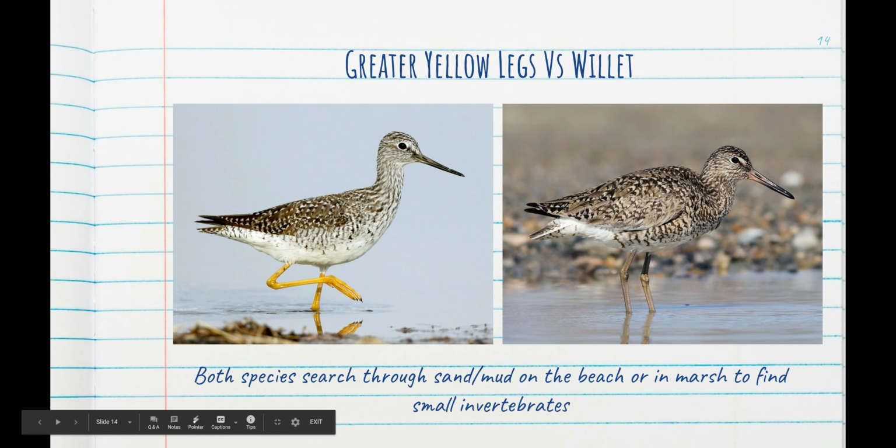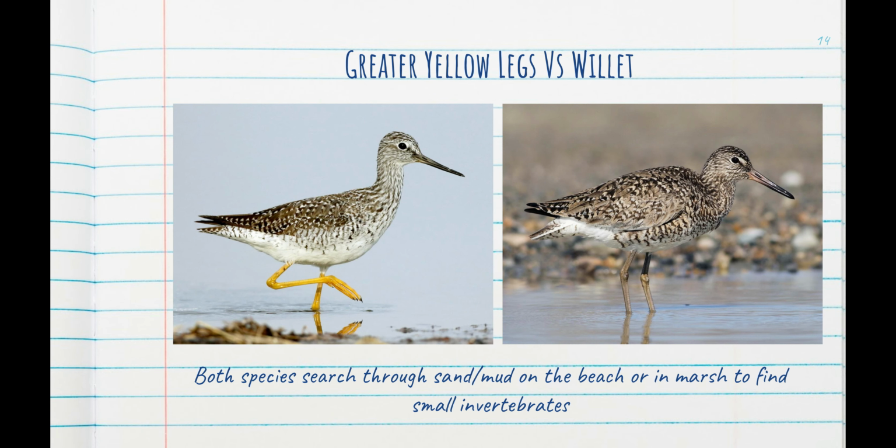All right. So this is two different species, right? What's the biggest difference that you notice? I hope you say yellow legs. And that makes it easy because this guy is called a greater yellowlegs. There is also a lesser yellowlegs. I don't really know the difference. But they're both going to put their beaks in and search for small invertebrates in the marsh. They stick their beaks in the marsh and search around with them.